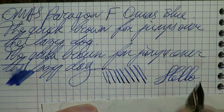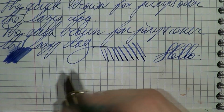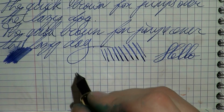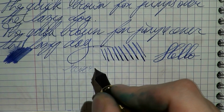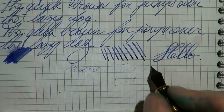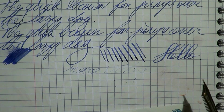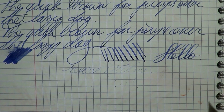Now, something some people do is use the nib reverse to get a finer line. Of course, this already is a fine, so I don't really see the point. But if you really have to, this is what reverse writing looks like. As you can see, very dry, quite scratchy. But as I said, it's already a fine, so I don't see why I would want to reverse this.